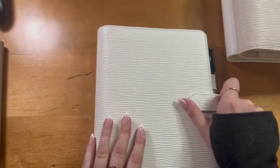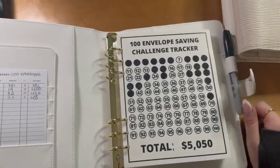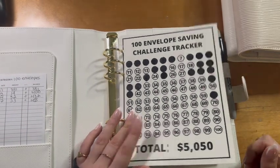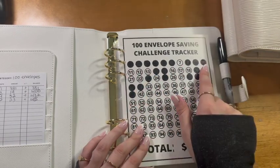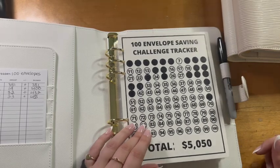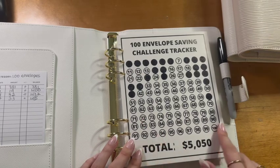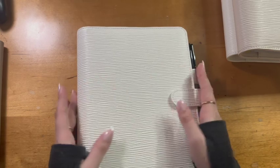And then last but not least, I have my 100 envelope challenge. So this is the last binder I'll be using this year. I currently have $455 saved, so I'm about 20%. I think I'm about a quarter of the way through this. Let's see. 9, 10, 11, 12, 13, 14, 15, 16, 17, 18, 19, 20, 21, 22, 23. I'm almost a quarter of the way through it, which is pretty exciting. But we need to get into some of these bigger numbers. But yes, so that's the big savings challenge.